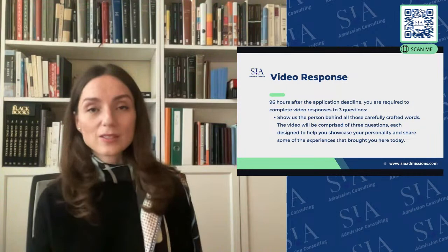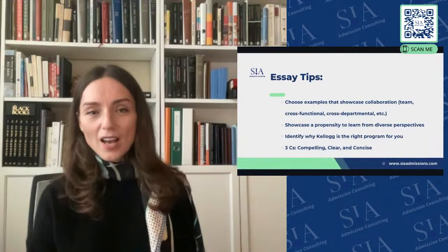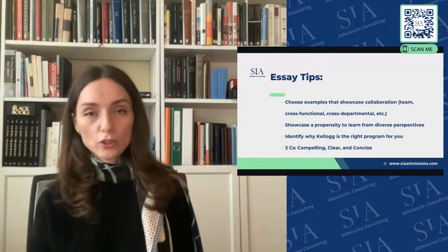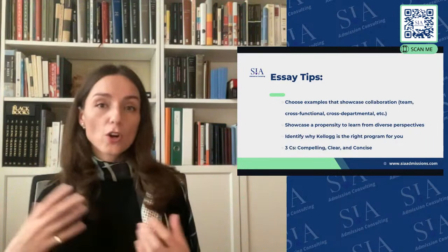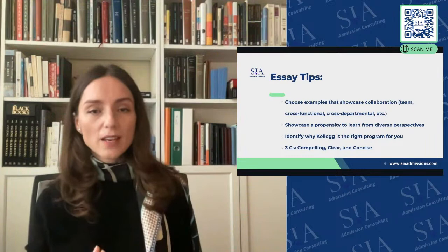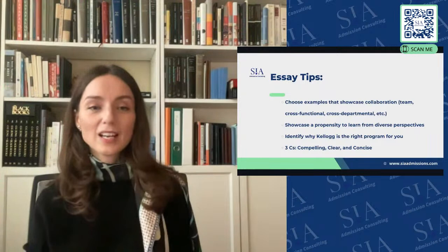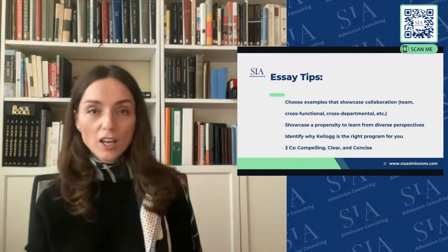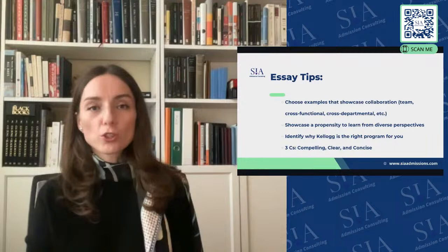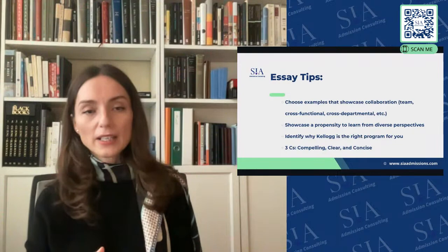So with that, a few final tips on essay development. Choose examples that showcase collaboration for Kellogg specifically. These can be your specific team in your department. It could be cross-functional or cross-departmental, but it could also be if you worked on international teams, like if you're working for a large organization that has teams in different parts of the world, you can talk about that collaboration as well. Showcase a propensity to learn from diverse perspectives. Very important, and identify why Kellogg is the right program for you. Not just why Kellogg, because it's an M7, because it's a top-ranked institution, they know where they stand. They want really for you to tell them why Kellogg is the right place for you and your goals. And then, of course, make sure specifically about your writing that you are writing compelling materials.